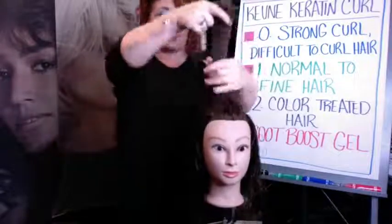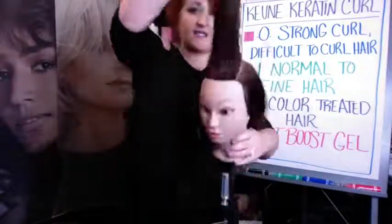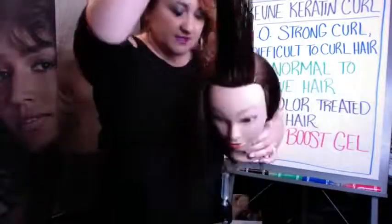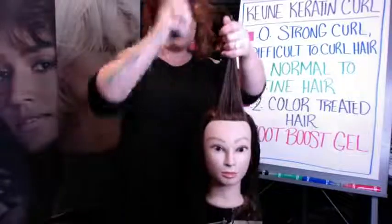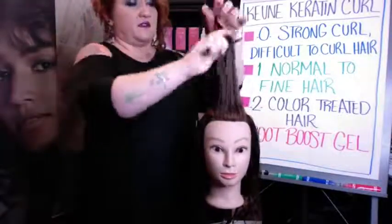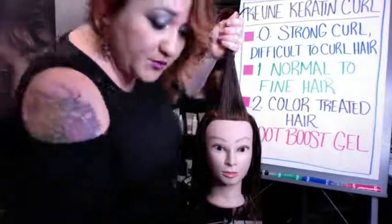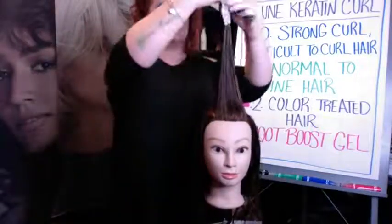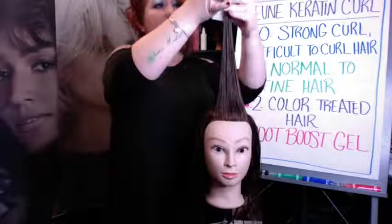So I want to start off. This is going to be my section. I'm just taking a square on the top of the head, so a pretty good size. Again, we still do have to use our perm end papers. So end papers are going here.